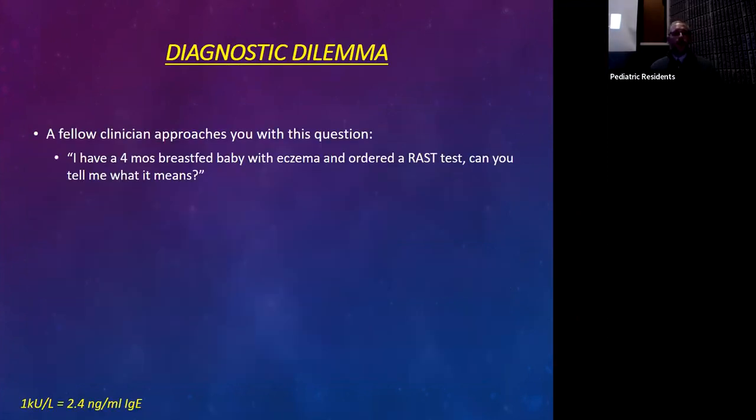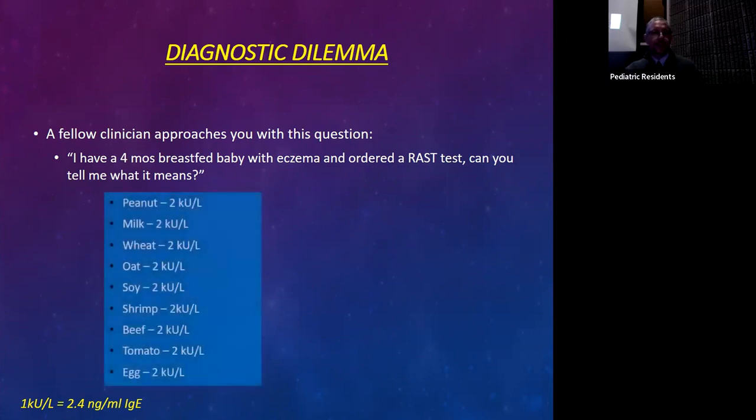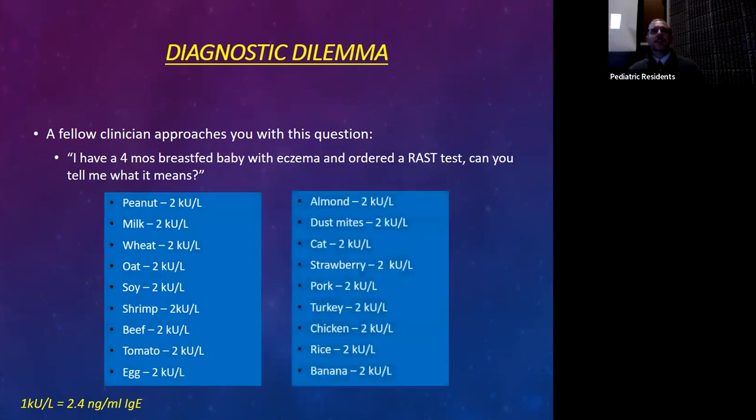This actually happened to me when I left residency, but was interested in allergy and immunology. One of my nurse practitioners at the clinic I was joining said, like the second or third day I was there, hey, can you look at these results for me for this baby with atopic dermatitis that I ordered a blood test for and tell me what it means? And I said, well, sure. So she showed me the first set. It's like, well, looks like that's all positive, right? And the second set, everything was positive. So this is one of the pitfalls of testing.